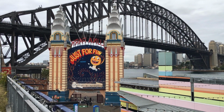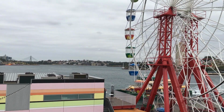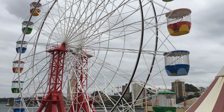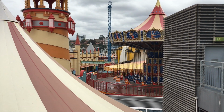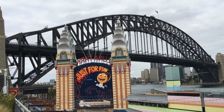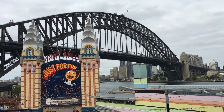Well, unfortunately, the park is closed today because there's an event going on, VIPs only, and a large company. So this will be the only time we'll get to be over here, because I don't think it opens again till Friday. So instead of taking the ferry back across, we're going to walk across the Sydney Harbour Bridge. Not up top though, it's $250.